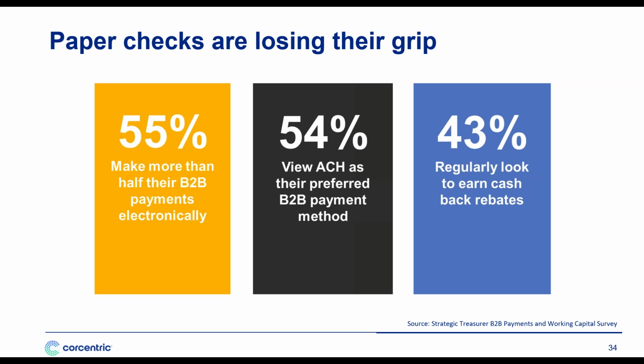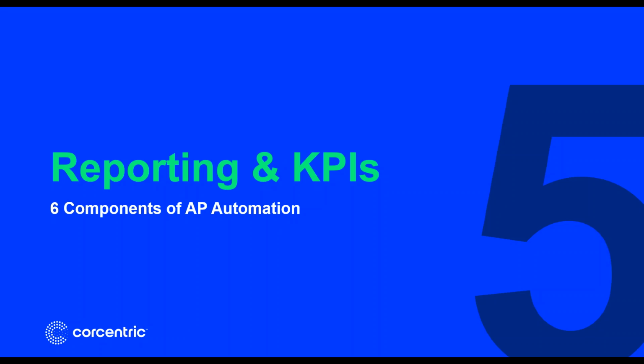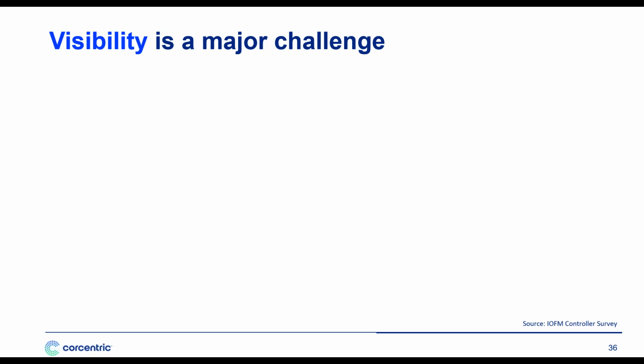43% of businesses are now regularly looking to earn cash back rebates. You're not going to get it on all your spend, but it's not unusual to get it on 30% of your spend. And that can make a big difference in transforming your accounts payable department from a cost center into a profit center. The next component of AP automation is reporting and KPIs.